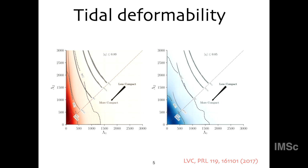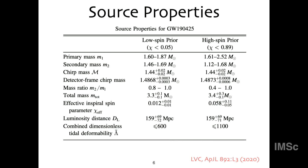by solving, let's say, the TOV equations for different representative equations of state. As we can see in the figure, the observations which bound the tidal deformability at the 90% level in this region do not favor less compact objects. So the equations of state that suggest less compactness are disfavored, while more compact objects are favored, and that's seen in both cases. Yes, so this is again the high spin prior, or the more conservative prior, and this is the low spin prior, and the constraints are related.